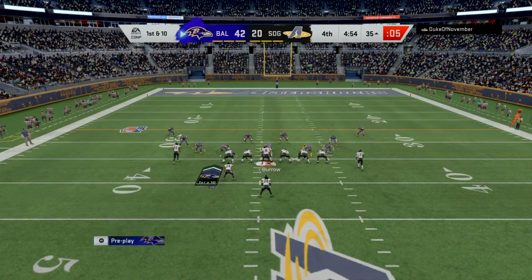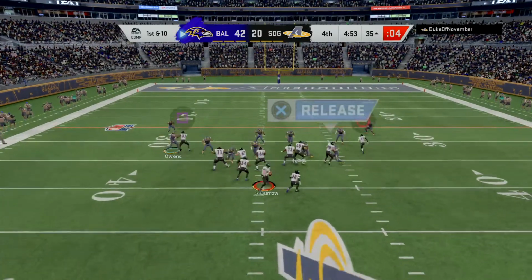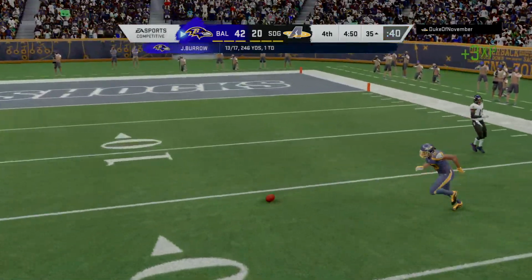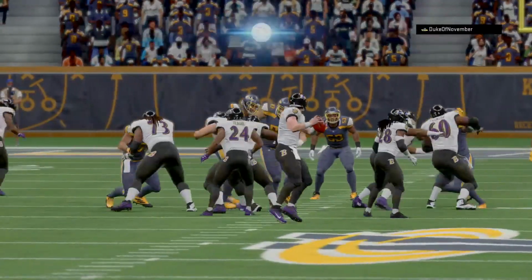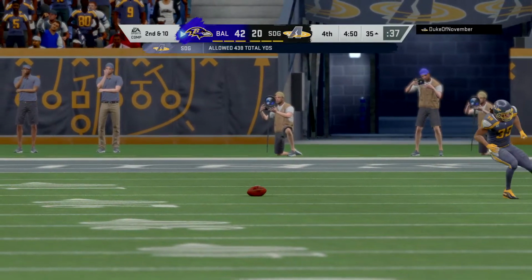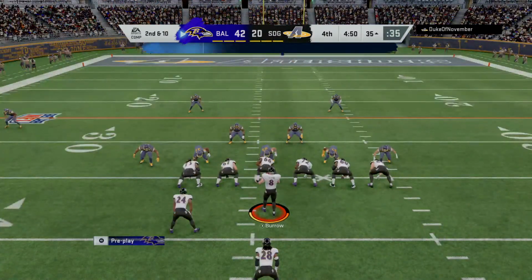Switch. Let's go. They'll come out throwing here on 1st down. And a scary incompletion, almost picked off. It would have been their first INT of the game. Instead, 2nd down. Here's 2nd and 10 now from the 35.